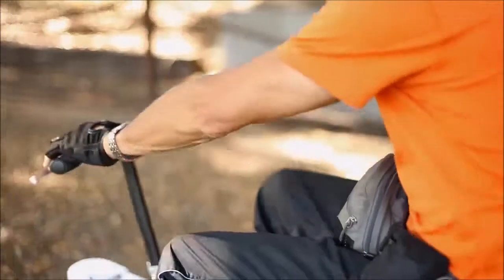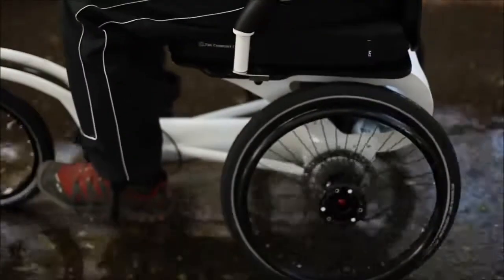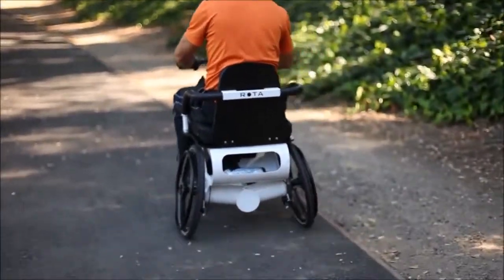You know, wheelchairs haven't changed in 128 years. They're still pushing the rims. So we decided to apply the power of leverage to the wheelchair propulsion, and it works really, really well. My name is Chris Bain, and our company is Rotor Mobility, Inc.